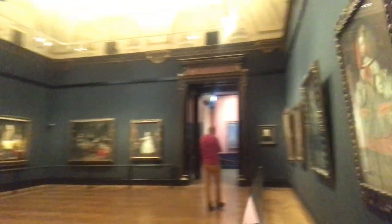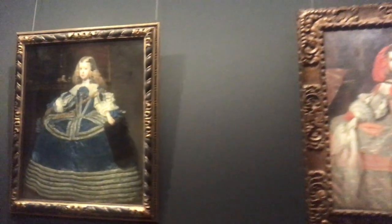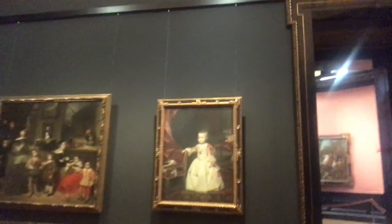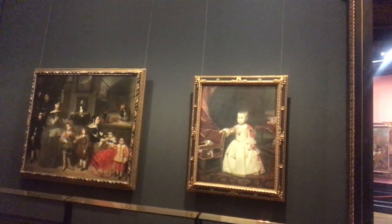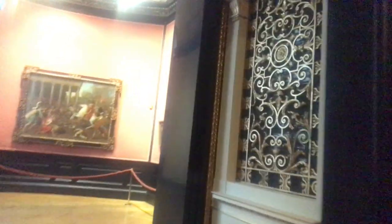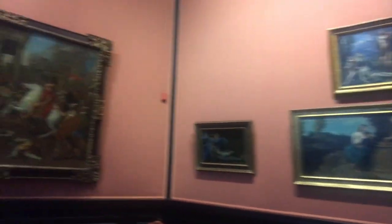Now we're entering the Spanish part of the exposition. This is quite a famous one from Diego Velázquez. Do you remember, Spain was for a long time also Austrian territory. So Charles V, Carlos V, was from the Habsburg family. More Italians.